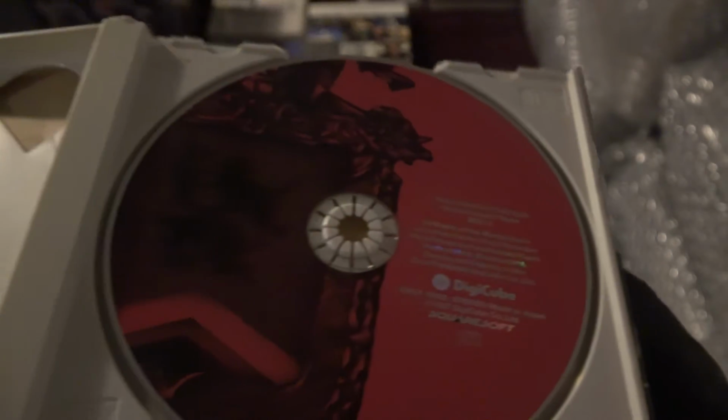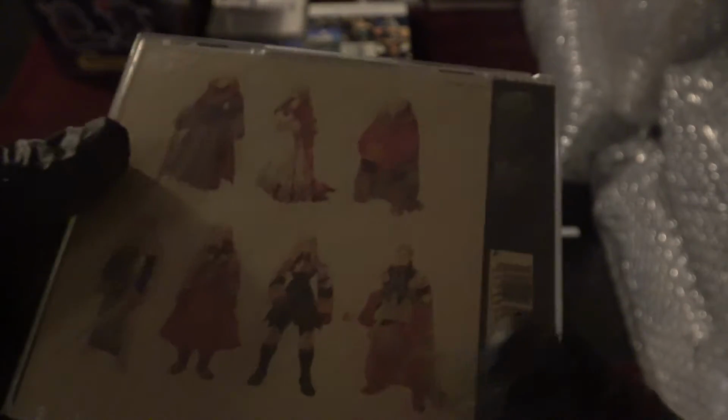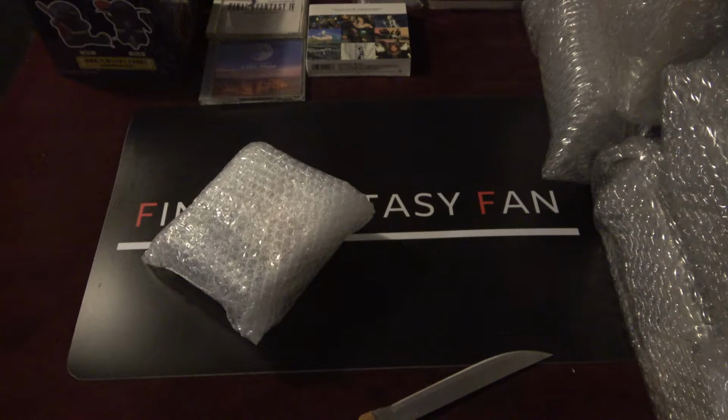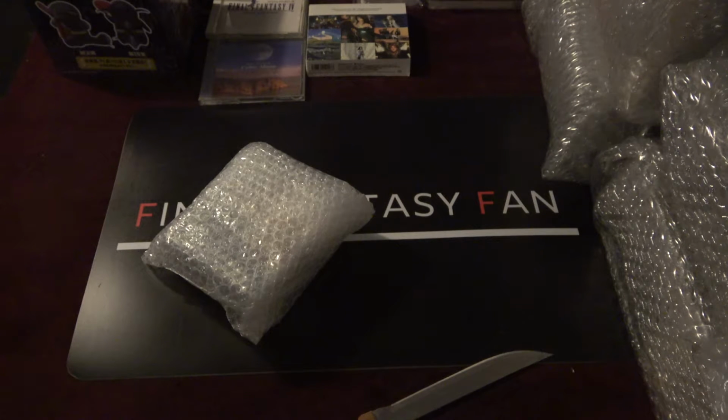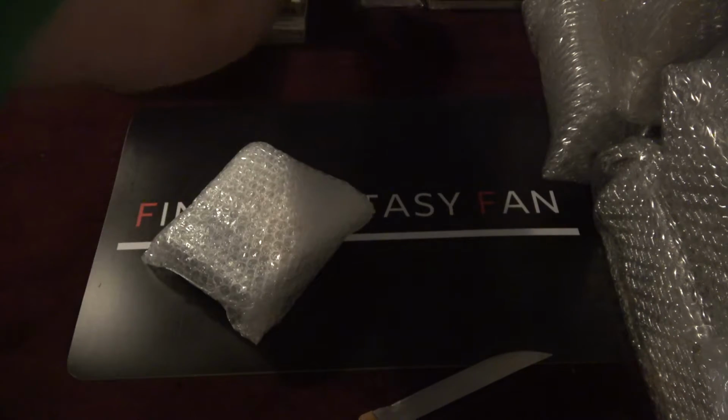And then we got another one. Disc 2. Pretty cool, this one's actually intact, and in pretty good condition, considering its age. So yeah, happy with that. Final Fantasy Tactics Music CD. Gonna stack them on top of each other to save some space.